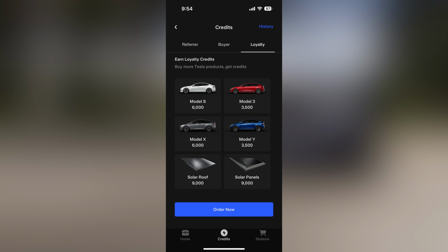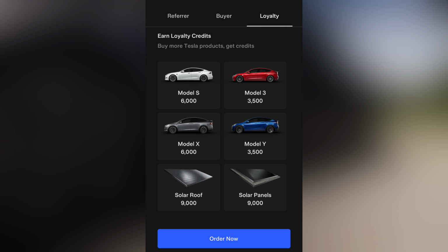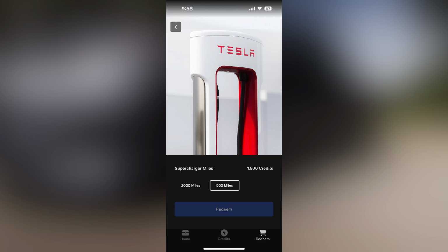Then they have a loyalty section, which is essentially you using your own referral code. It's loyalty because you're staying with the Tesla brand and buying a new product. This is 6,000 for a Model S or X, 3,500 for a Model 3 or Y, and 9,000 for solar roof or panels. From there, the credits are redeemable for many things, which is an improvement over simply collecting miles in the past. For supercharger miles, though, they are worth a little less than before.